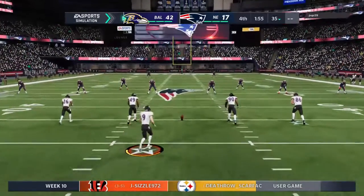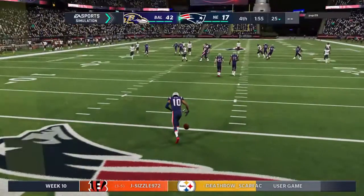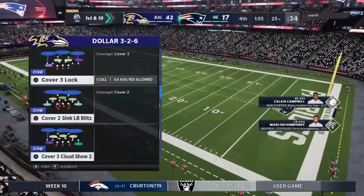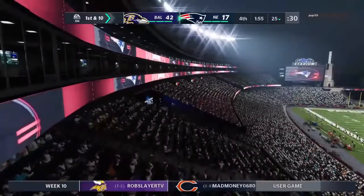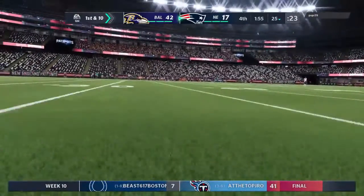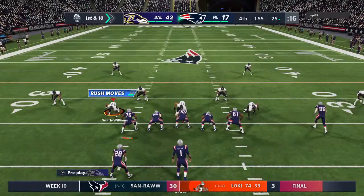Tucker now to kick it away following the touchdown. Fielded a couple yards into the end zone. And he'll just take a seat, and the drive will begin at the 25-yard line. At their own 25-yard line. At the line, ready to go.